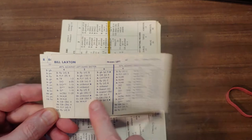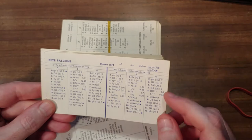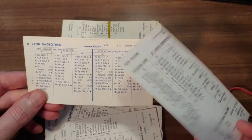All right, Rob Sparing, no. Pete Falcone, he's a lefty. He's rough. He's rougher than Laxton. He's not too bad against lefties. 5.44 ERA. Again, if you're desperate because there are no left-handed pitchers, nobody can throw with their left arm in baseball, you go get Pete Falcone. All right, Lynn McLaughlin, he had a really horrible year here, 5.63.